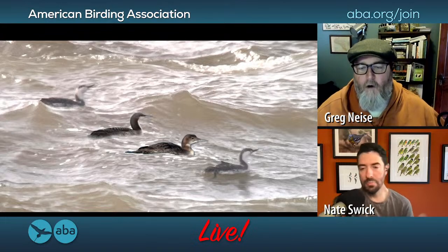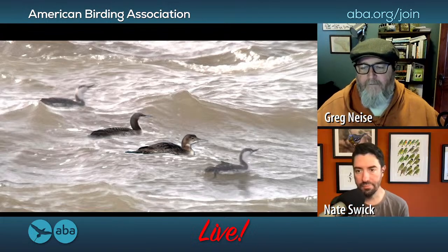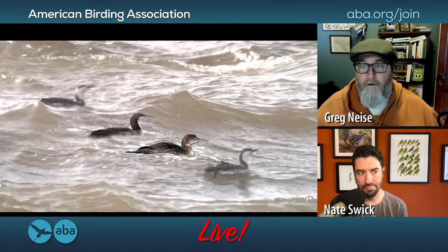The bill size, overall size. So look at the red-throated loon on the right, how it's got that very white cheek, the thin bill, and indeed a lot of white, and you can see how the bill is upturned a little bit, kind of similar in shape to the eared grebe we saw a minute ago.